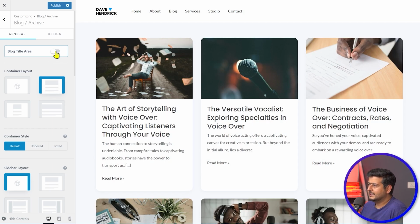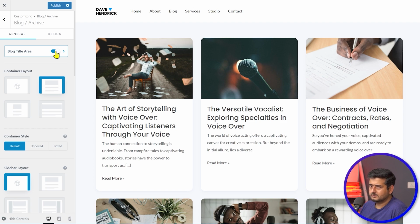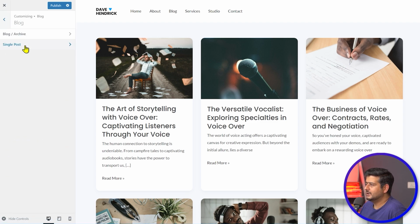And even if you don't like it, you can just disable it. There's nothing that can go completely wrong. You can just import the template again, or just don't save your changes and nothing will go wrong on the site. So the blog archive section has been completely covered. Going back to the single post option.